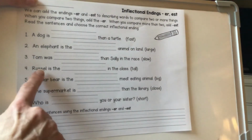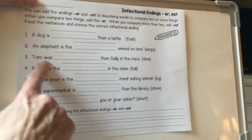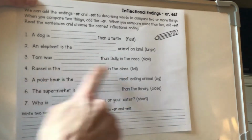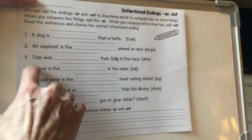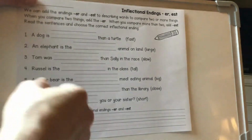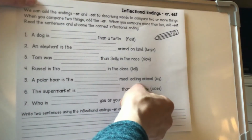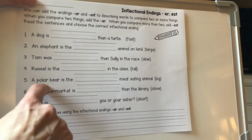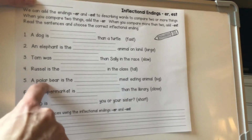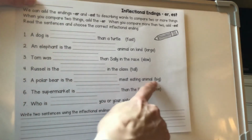Okay, let's take a look at this one. Russell is the blank in the class. Russell, are we comparing him to anybody else? Nope. Russell is the tallest in the class. We're not comparing two different people. We're talking about how he is amongst everybody else. A polar bear is the blank meat-eating animal. So what other meat-eating animals do we have? We're not comparing any other one. So we just have one, so it ends in EST. A polar bear is the biggest meat-eating animal.